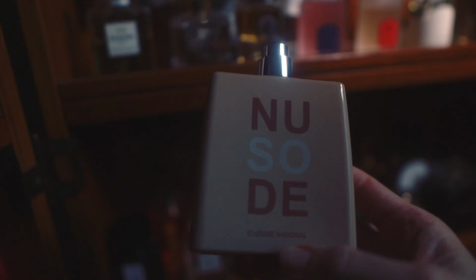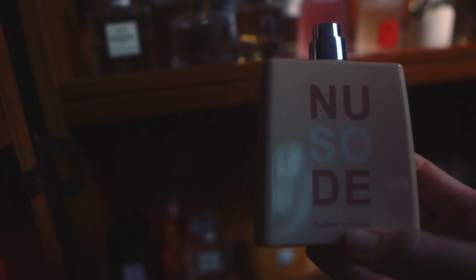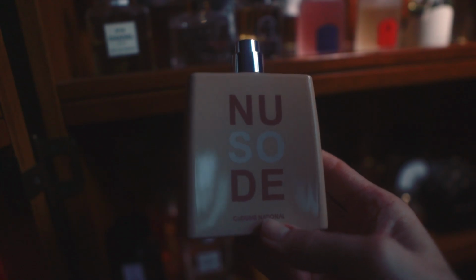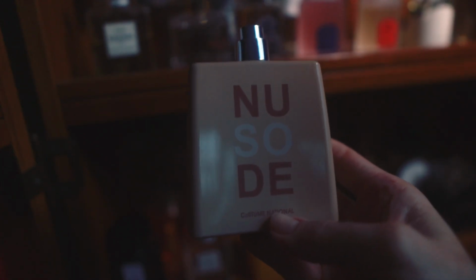I like it because it's quite different from the popular tuberose fragrances. It does have a cumin note, which is not for everyone, but I think it works really well and it's not overdone. So it just gives it a very sexy, alluring pull to it. I look forward to wearing this one again.